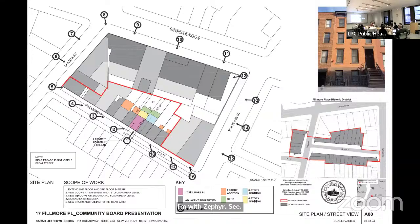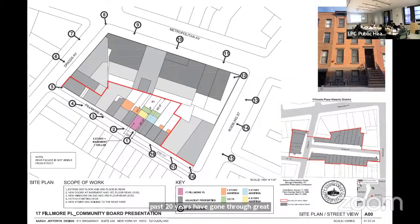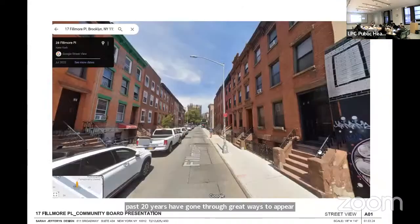Good afternoon, everyone. I'm very pleased to present to you our project in the beautiful historic Filmore Place District. This landmarked area is one of the smallest in Brooklyn and consists of just a handful of the original townhomes, which are facing each other along Filmore Place, which you can see in the small diagram here. Our clients, along with several of their neighbors over the past 20 years, have gone to great lengths to repair and restore the original front facade of this picturesque single block, which you can see in the slide before you.